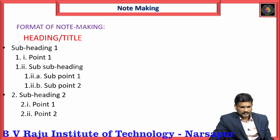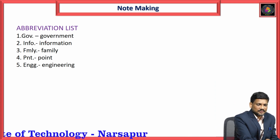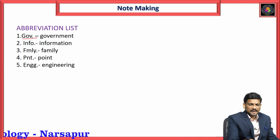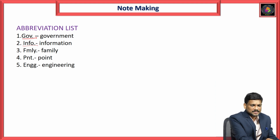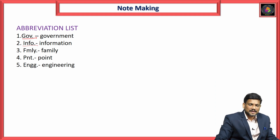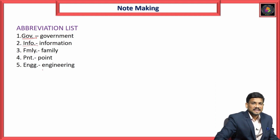Okay, this is a format, and I provided the abbreviations list for how to write in note making. For example, for government, the full word, you can write a small abbreviation like GOV, and for information you can write INFO. Okay, so this is enough, the small abbreviation, and after note making you can remember these short forms. And family, you can write FMLY, or FML, you can create your own. Pointer you can write PNT, the short form. And engineering you can write like ENGG.